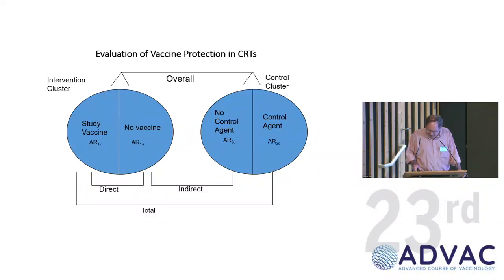How do we measure various measures of vaccine herd protection in a cluster randomized trial? Imagine that these are two representative clusters in a two-arm cluster randomized trial. One arm getting a study vaccine, another arm getting a control agent. Now, in any of these clusters, there will be individuals who get the agent assigned to their cluster, be it vaccine or control agent, and people don't.